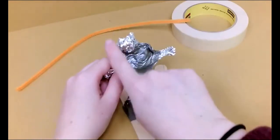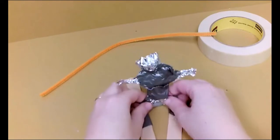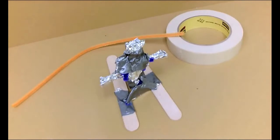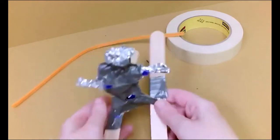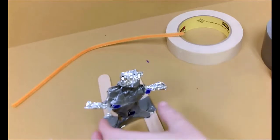It looks like he has a crown, and I kind of like that. Oh, there we go. And maybe I have a little bit of extra tape, so maybe I'll give him some snow pants. There we go. Maybe I need to give him some more snow pants, throw some more tape on it. And let me know when you're done with your skier so that way we can move on together. Some of you it might be that you're moving on already. So that's my little skier.